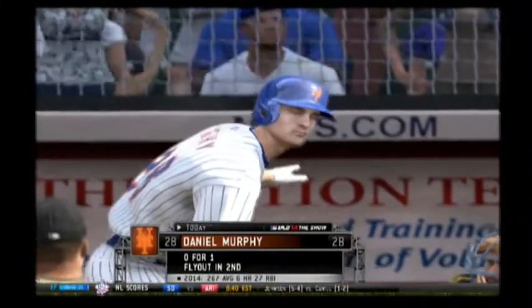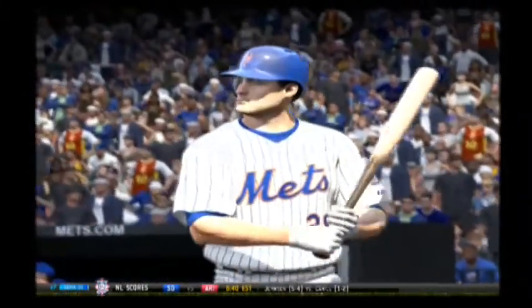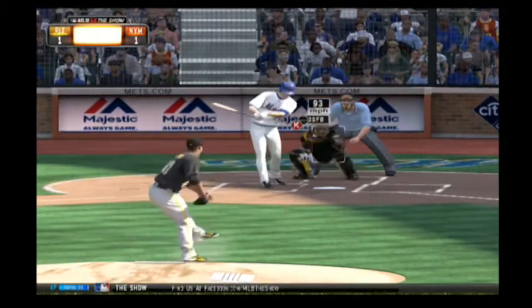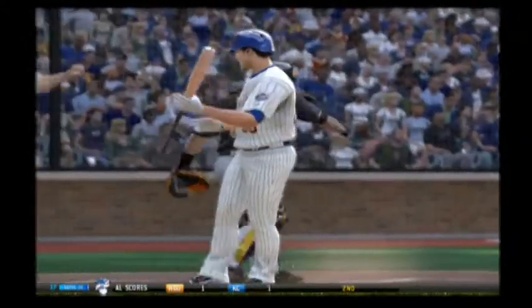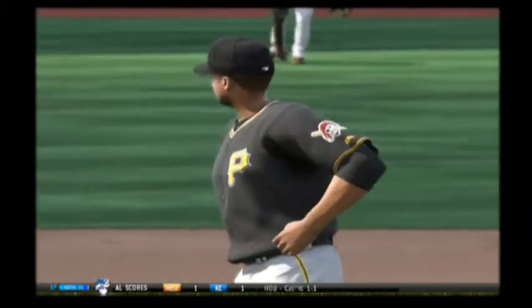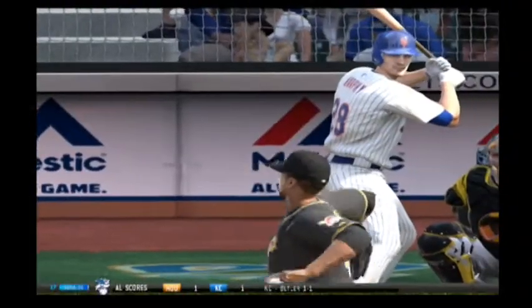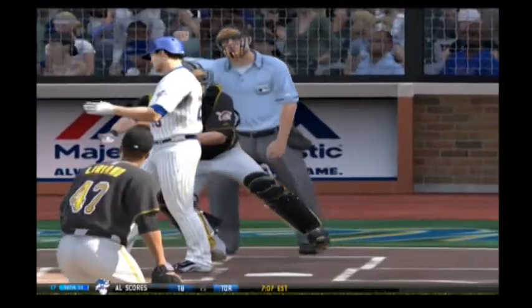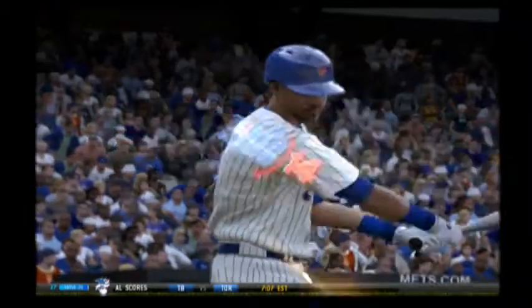Daniel Murphy will stand in to lead things off in the bottom of the 5th. Now. And they tie him up in proverbial knots there as he swings and misses for the first out of the inning. You want to talk about throwing a fastball in a guy's kitchen? He came in, sat down, had a cup of coffee with him. You aren't going to tie a guy up any better than that.